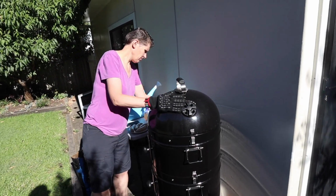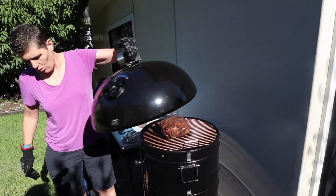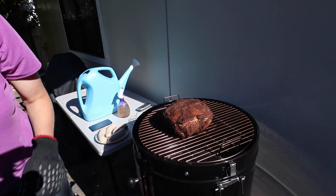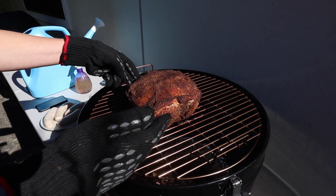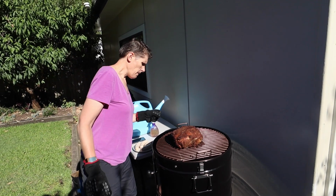Some serious gloves there, Dan. Yeah, well, I don't want to burn myself, do I? Ooh. Oh, it looks good. So what did you put on the outside of it? Salt, pepper and paprika. Right. Yeah. And mustard to stick it on there.